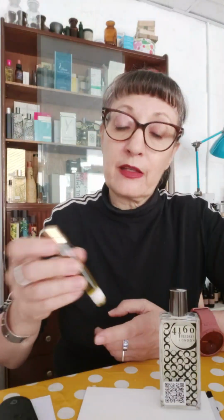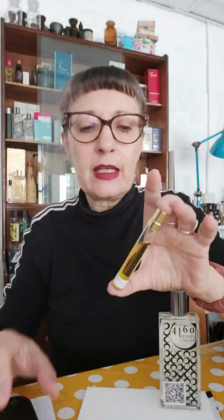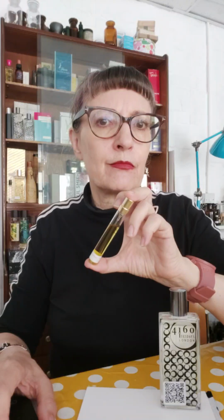But I've made it at a parfum strength, so it's quite intense. It's not my usual style, but when I make things for other people or to a specific brief, sometimes I just go off into an area, a room I'm not normally invited into, but when I get there I think, okay, I'm quite comfortable here. So it is really floral.